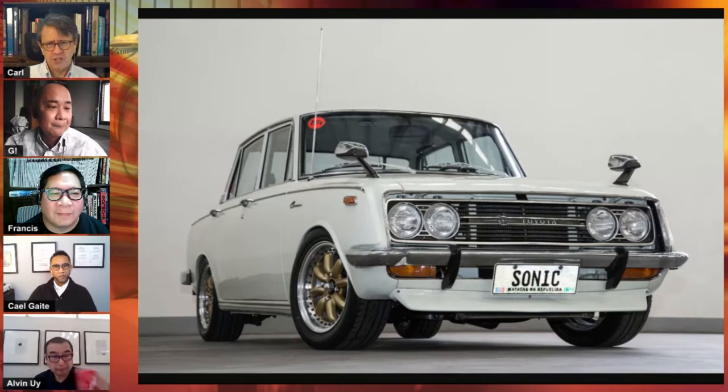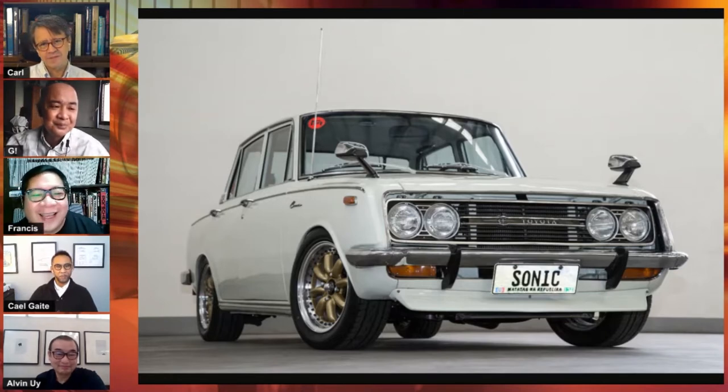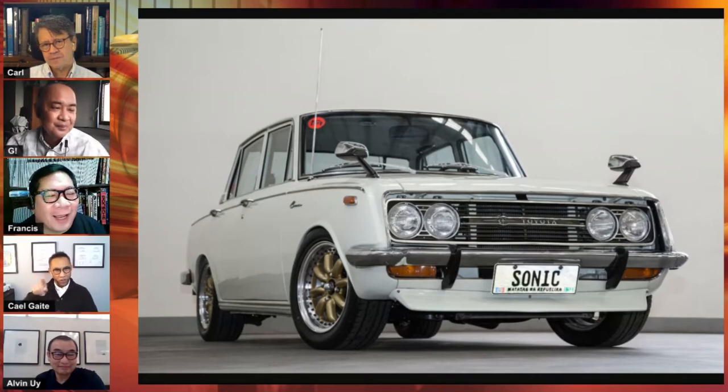What was the original engine of this car? It originally came with a 2R engine, which is Toyota's R family of engines, a reverse flow engine, if you remember. It has iron cylinder heads and iron engine blocks. It wasn't cross flow. They look like smaller versions of the more popular 12R that we know here in Manila.